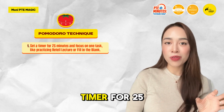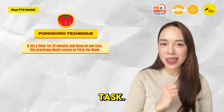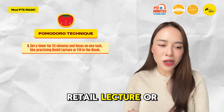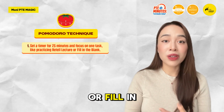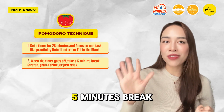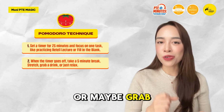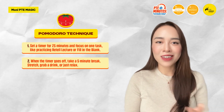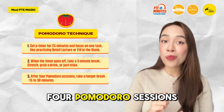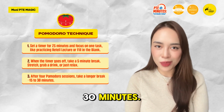You set a timer for 25 minutes and only focus on one task. It could be a retell lecture, or maybe read aloud or fill in the blanks, right? When the timer goes off, you take a 5-minute break. You can stretch, grab a drink, or just relax. And then after 4 Pomodoro sessions, you can take a longer break, like 15 to 30 minutes.